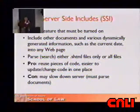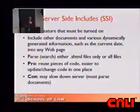So what this means is I can reuse pieces of code. I've only got one header file. Well, I've got a couple because my headers do change with titles. But I do only have one footer file. So if we ever want to add anything to the footer, it's one file. The pro is, obviously, you get to reuse pieces of code. The con, it can slow down your server. So it depends on the quality of your server.